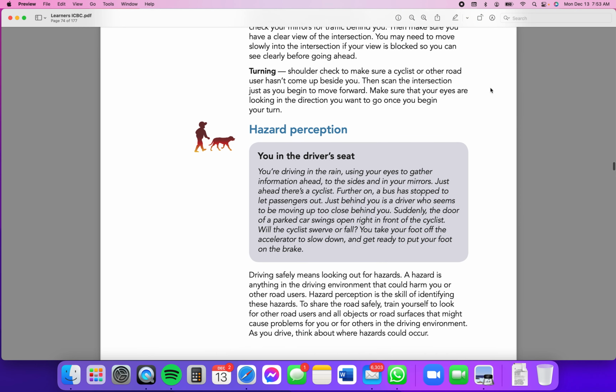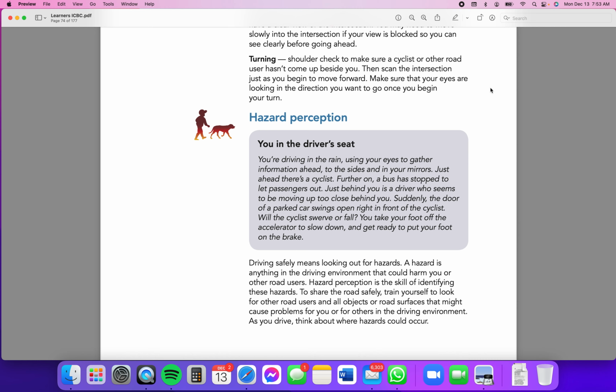Turning. A shoulder check to make sure a cyclist or other road user hasn't come up beside you. Then scan the intersection just as you begin to move forward. Make sure that your eyes are looking the direction you want to go once you begin your turn. That's just because it's going to make it easier for you to turn into that lane.